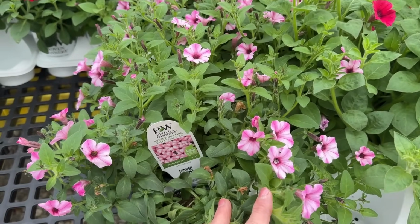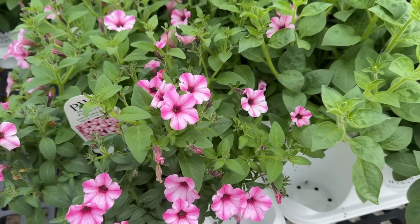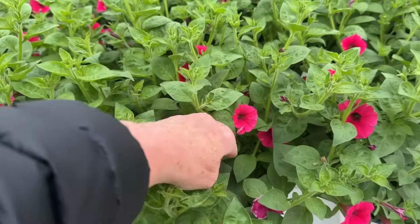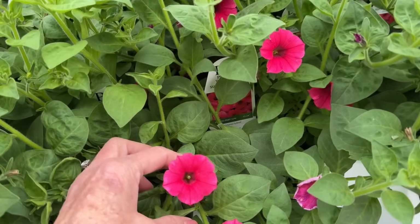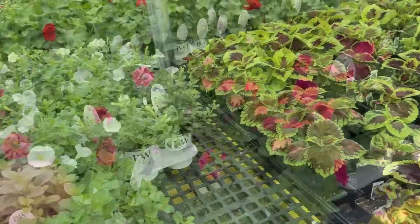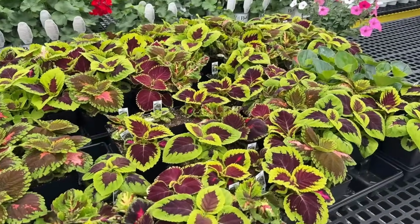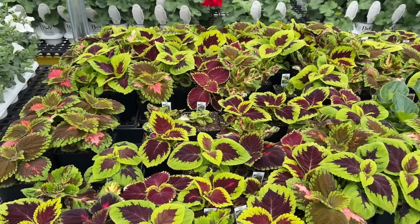Okay, this is a Super Tunia Mini Vista, Pink Star. A Super Tunia Vista Paradise. So there's the Paradise color. That's really pretty too. And then we get into some Coleus. Look at those Coleus colors.